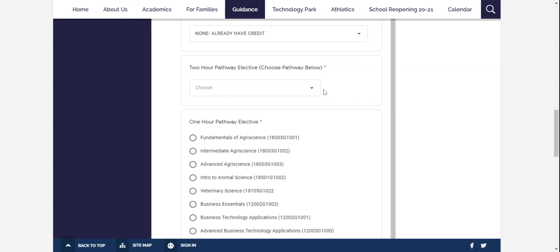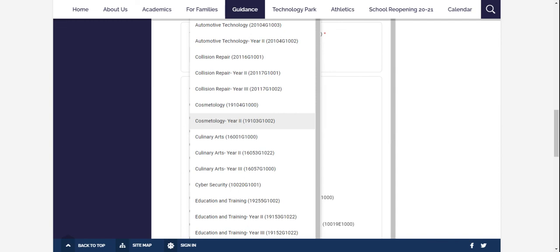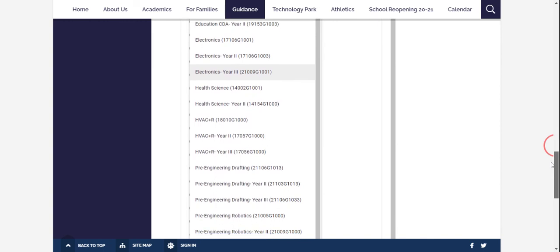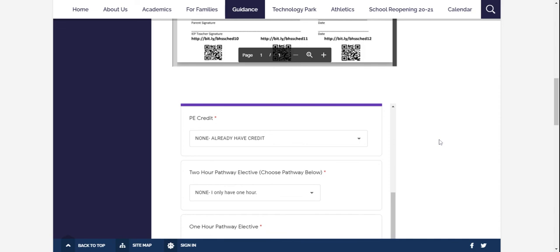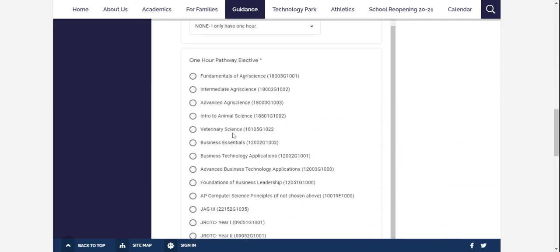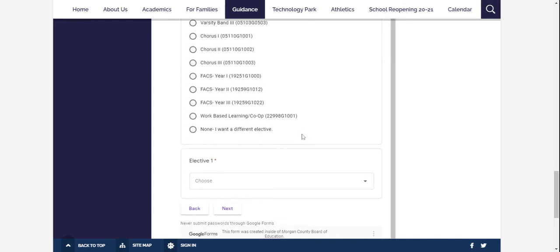So go to none. If you do not have or do not want a 2-hour option, you can also scroll down to the bottom and choose none again. So I have 4 core, no PE, and you're saying no 2-hour pathway. So my first choice is going to be business. And this is where that academic guide really comes in handy in telling you what courses are available to you. My first elective, I'll say, is choir. So now I'm at 6.